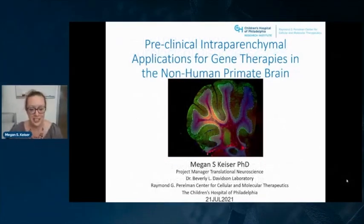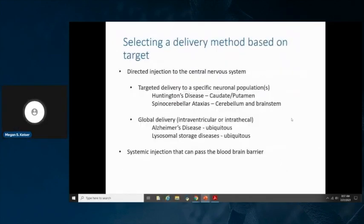I'm going to be talking to you guys today about preclinical intraparenchymal applications for gene therapies, specifically in the non-human primate brain. The delivery method is very exciting, and this is what I'm going to be focusing on. You can choose many different ways to get into the central nervous system.